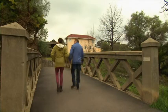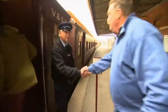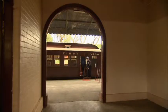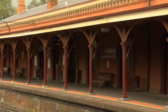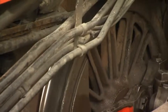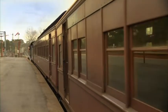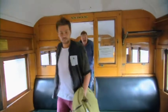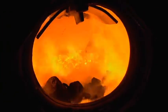Luckily, Coxy and I don't literally have to make tracks. Welcome aboard. Thanks, mate. Looking forward to it, mate. Because the historic Victorian Goldfields Railway has been returned to its former glory. Coxy's pulled a few strings, so we have tickets right up the front. And I do mean right up front.